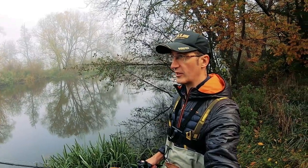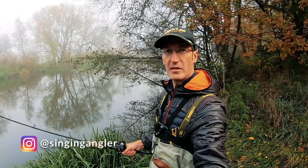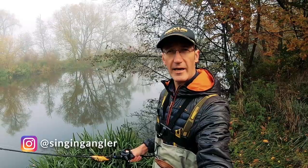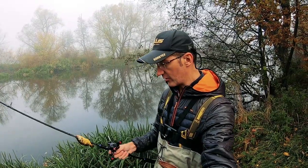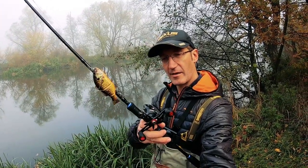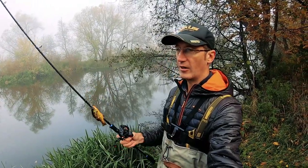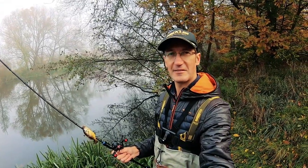Today is almost perfect weather for pike fishing, at least now in the morning. See, there is mist right now, but it's just 9 o'clock a.m. and the forecast promises about 18 degrees Celsius in the afternoon. I'm going to use this baitcasting set for such a big lure and hope pike will cooperate. So let's start and make the first cast.